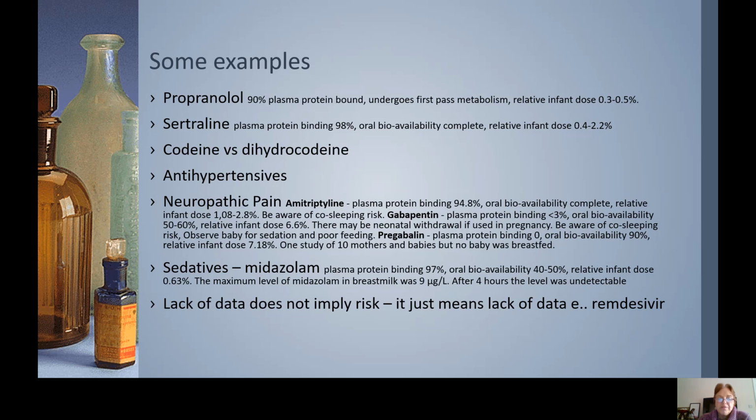She may need to be careful the night after the procedure because she may be more tired, and if she is co-sleeping, her natural inhibitions will have been removed. We need to remember that lack of data doesn't imply lack of risk. It means we just don't have the data. We can't make the assumption. Sometimes we can find information, sometimes we can't.